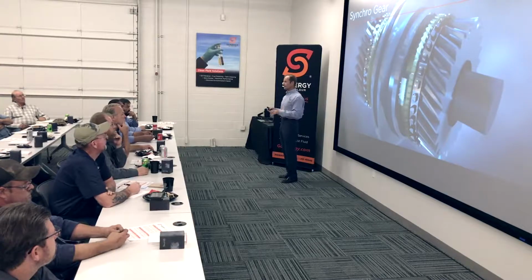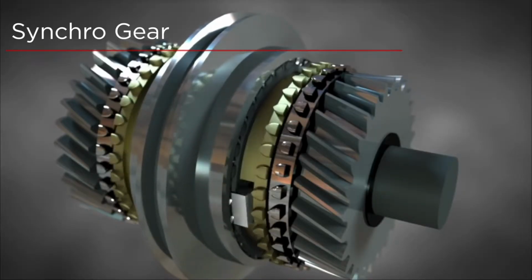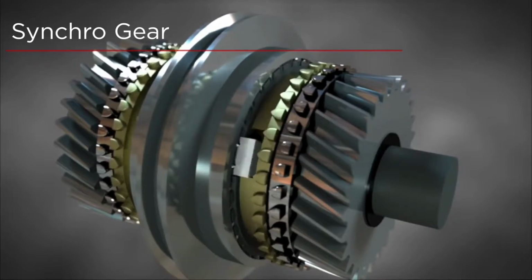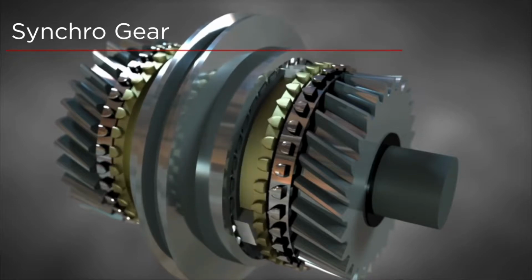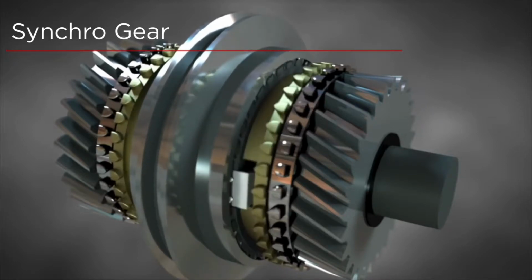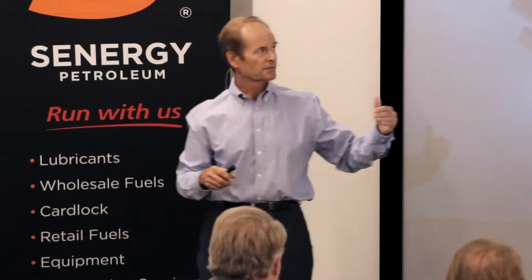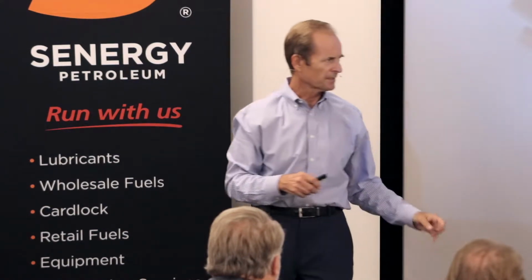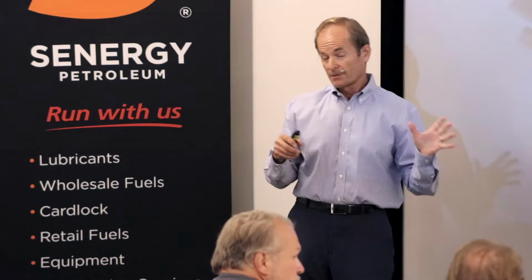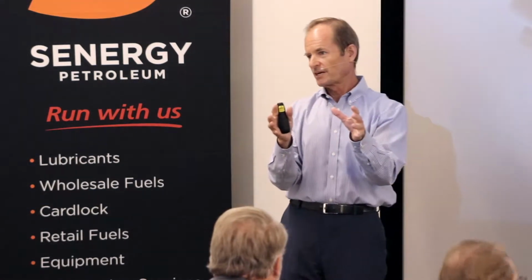This is a transmission with synchronization gears. These gears are in there to help match shaft speeds and teeth speeds when making a shift. So some manual transmissions are synchronized, some of them are not. If they are synchronized, chances are real good that their synchro gears are made out of bronze, not brass, bronze.